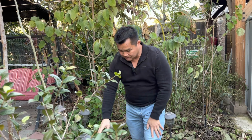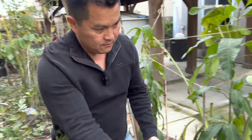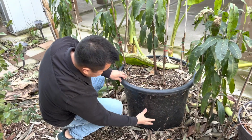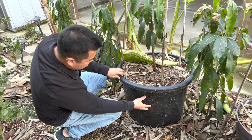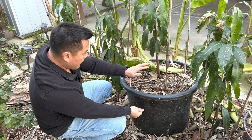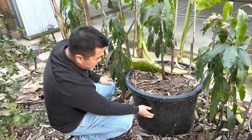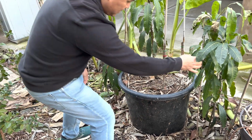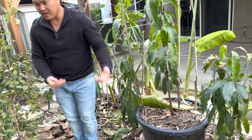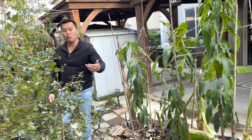compared to container grown trees where the roots might be, if you look at this mango here, the roots are up here, which is exposed basically. So the roots are colder during the wintertime than its buddy here, which is in the ground. Because of the geothermic effect of the earth, it keeps the trees that are in the ground much warmer.